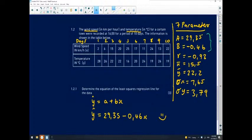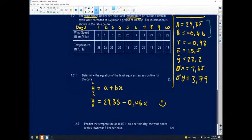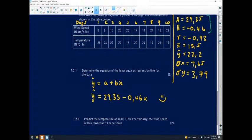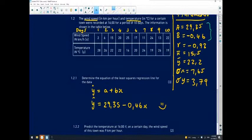When will you need R? You'll need R if anybody asks you for the correlation coefficient. Let's see what they're asking you. Okay, let me just finish off with those 7 parameters. So the R value, you only give us R when we ask you for the correlation coefficient. That's where R will work. And then the X bar and the Y bar, they work for what we call the mean point. It's the mean point, right? That's what you're using for the drawing.